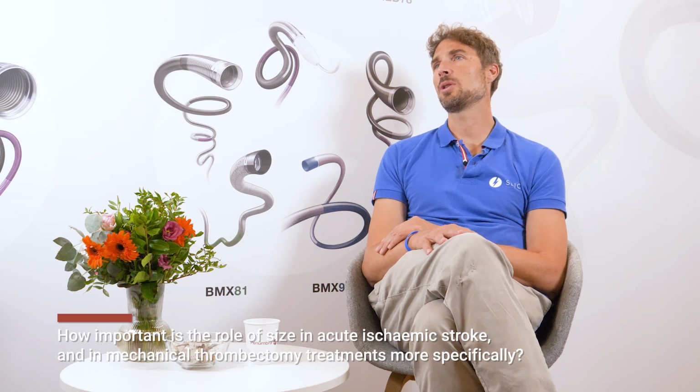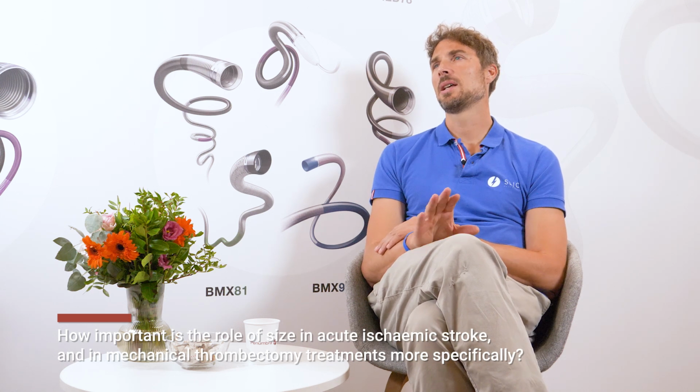I think we are moving from a concept of oversimplification of the aspiration process to a concept of aspiration that can be optimized. It can be tailored to the target vessel. And when you deep dive into the science of aspiration, as Penumbra promoted, it's interesting to see that you cannot reach the same effect if you do not follow a good sizing.